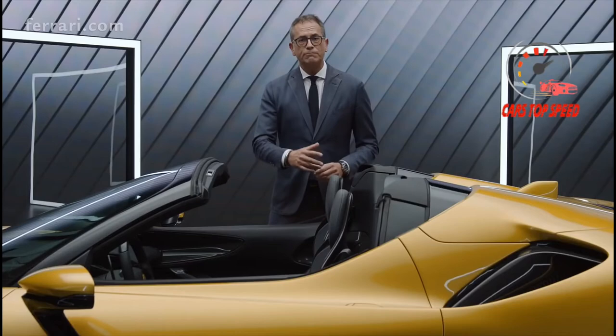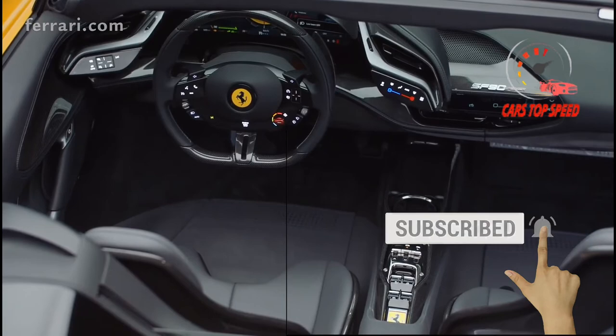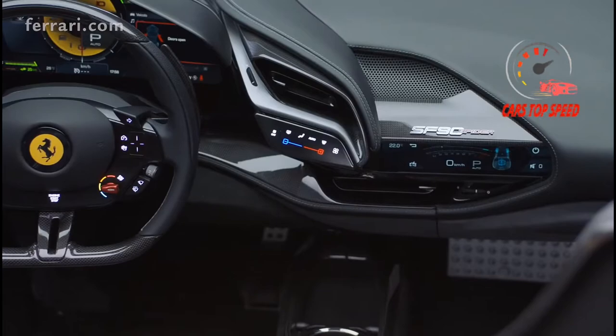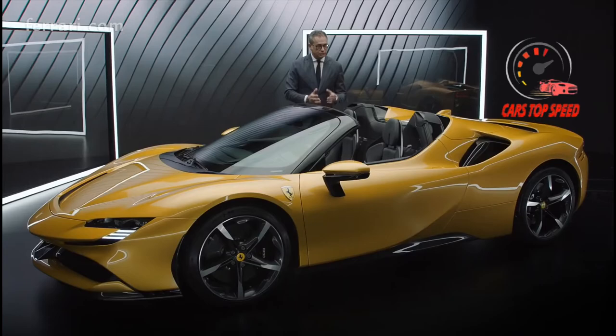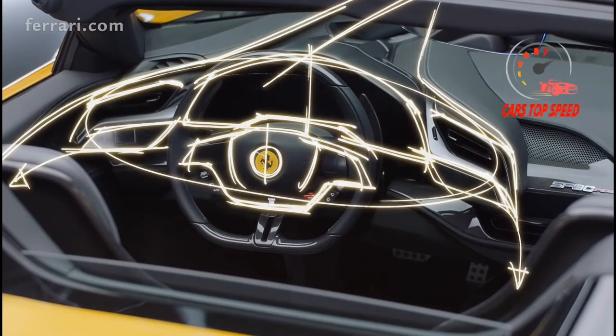Another very important chapter of this project is the interior, where the protagonist is the new human-machine interface, a series of full digital screens, driver-oriented, perfectly organized in terms of ergonomics, which define the, let's say, cockpit architecture of this interior. It's interesting because when they are off, they are clean and very elegant. When they are on, they are futuristic and very modern.